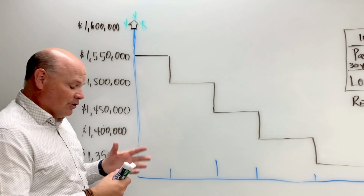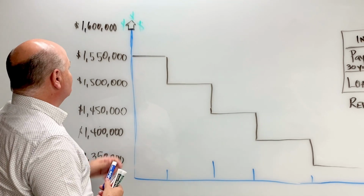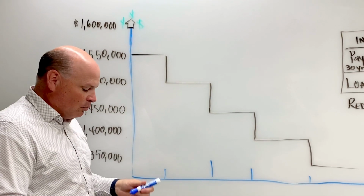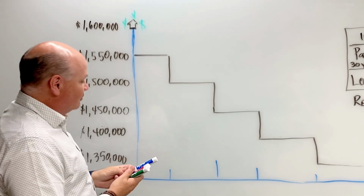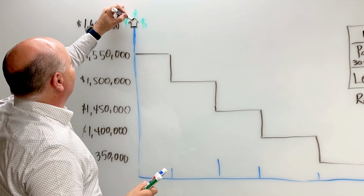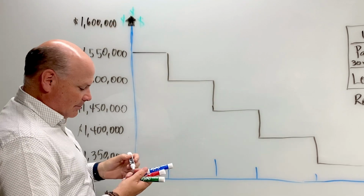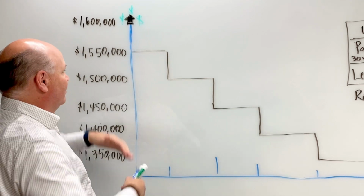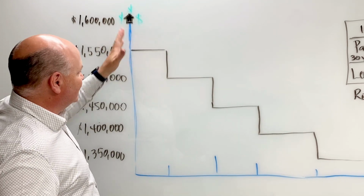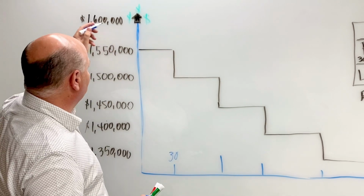So here's the logic that we hear a lot in the real estate market. A seller says, well, I know it's worth 1.6 because that one sold for 1.6. And so we're going to list it here. So we say, okay, Mr. Seller, we're going to list it here. But guess what? In a buyer's mind, that's now too high because they can't go there. So they list it for 30 days. Let's say it's 30 days on the market at 1.6.